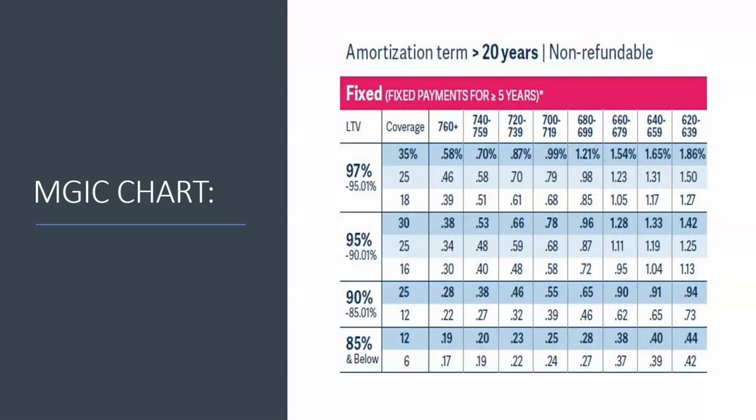Now, on a conventional loan, if the amortization is more than 20 years, so in other words, if it's a 30-year amortization deal, and they're putting 3% down, at 720, they're at a 0.87 on the factor. FHA is 0.85. So once you get below 720, the cost of the mortgage insurance is going up. 0.99 versus FHA at 0.85. 1.21 versus FHA at 0.85, and so on. So if they got a 620 credit score, that factor is 1.86, over 100 basis points higher.